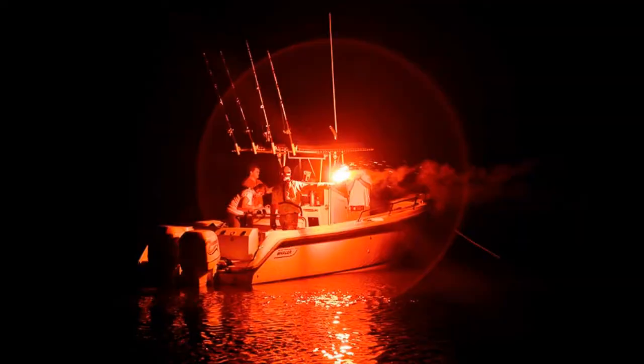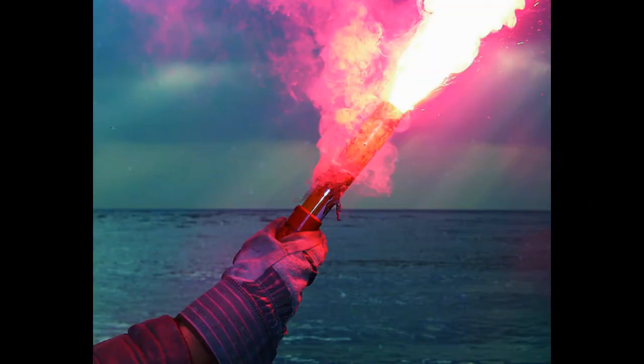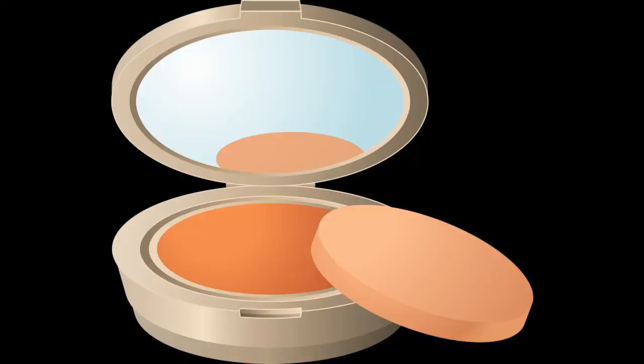7. A flare gun. For higher seas, you will need a stronger communication method than a whistle. Visual signals are powerful when it comes to long distances. You can also carry a handheld flare if you don't find a flare gun. For extreme emergency cases, a small mirror will transmit light signals to far places. You can also use your mobile screen as a reflecting surface.